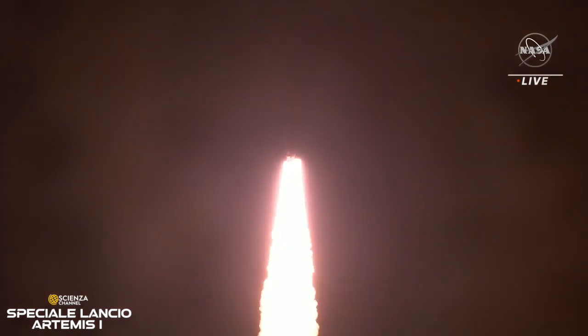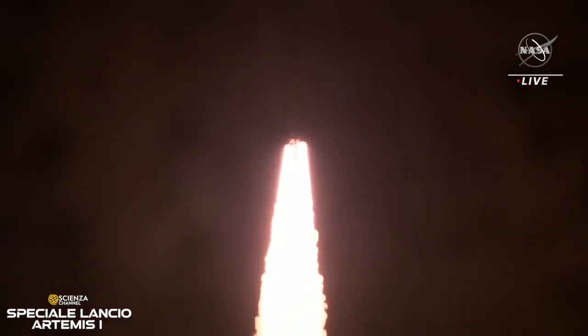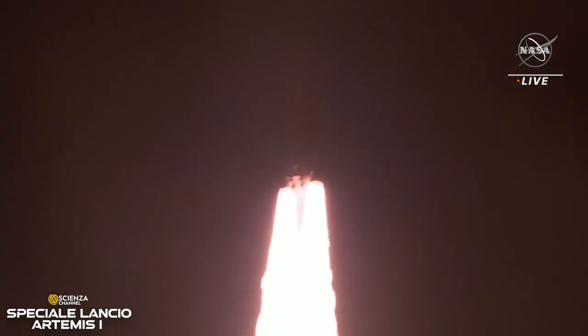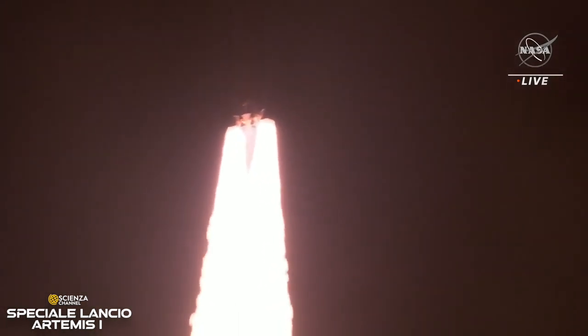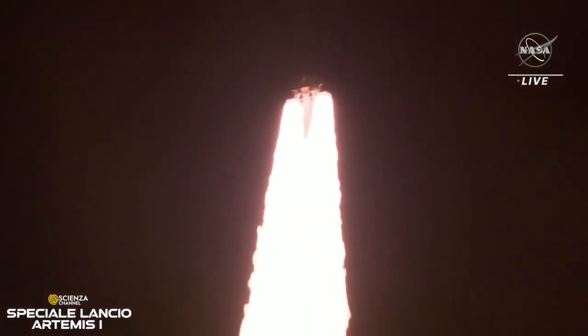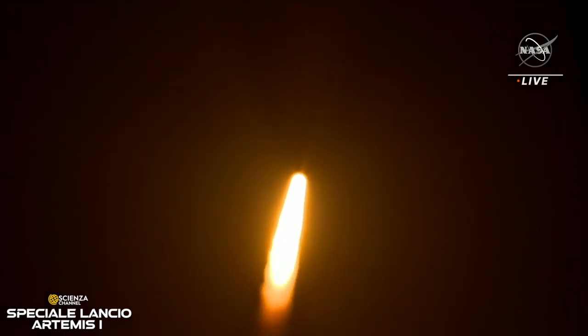All 4 RS-25 engines on the core stage and 2 solid rocket boosters now propelling the vehicle at 128 miles per hour. Hearing good control on the roll from teams in Mission Control Houston. All good calls so far. Now 30 seconds into the flight of Artemis I.